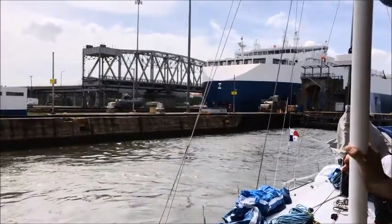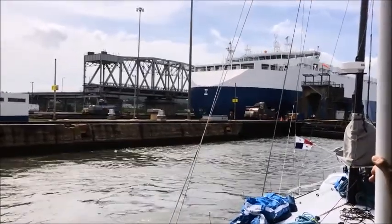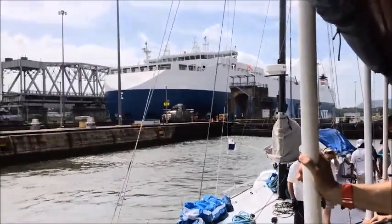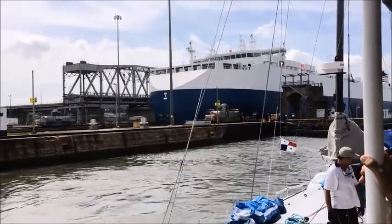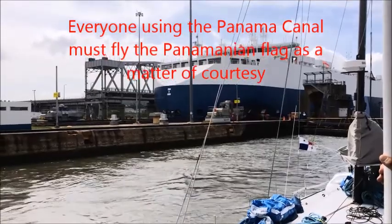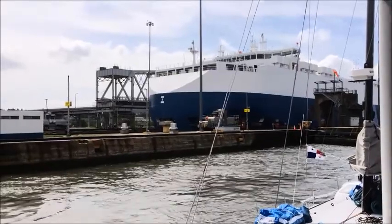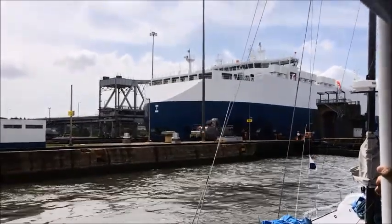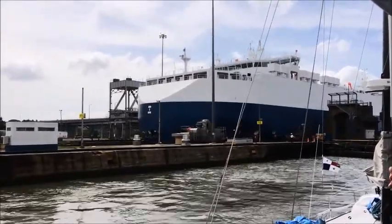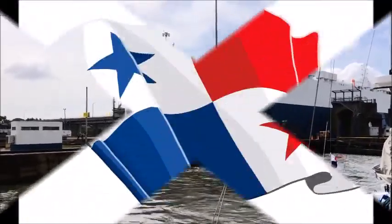So that vessel is now full. Those two locomotives are now pulling it through, and those two locomotives are still holding the tension. Current lock capacity is for container ships of 5,000 TEU units. Container ships go up to 14,500 TEU, which is why they're building the other lock just on the other side to take the post-Panamax ships.